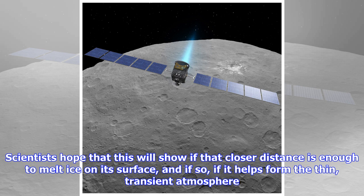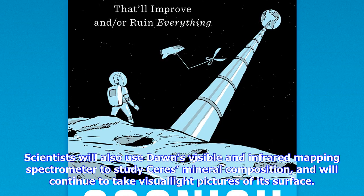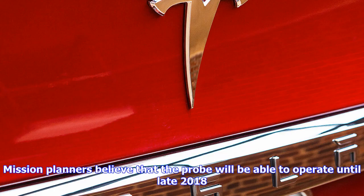The mission extension means that Dawn will be active around Ceres in April 2018 when the dwarf planet is at its closest point to the Sun. Scientists hope that this will show if that closer distance is enough to melt ice on its surface, and if so, if it helps form the thin, transient atmosphere.